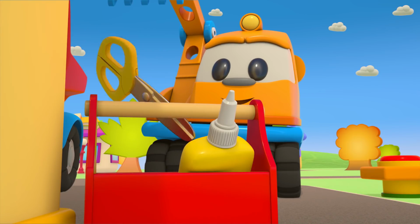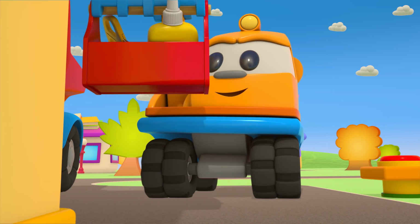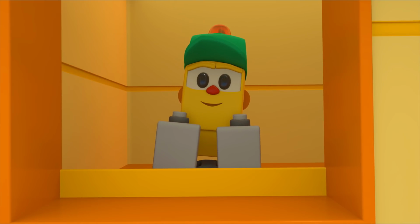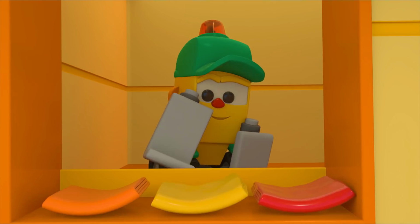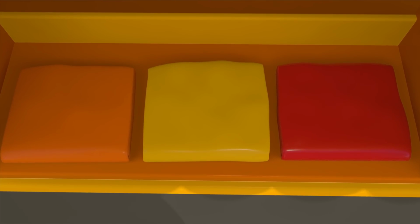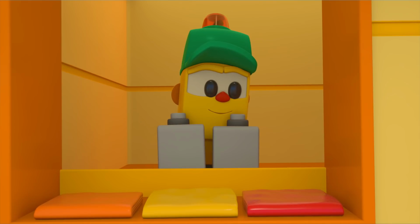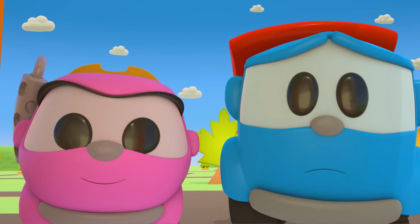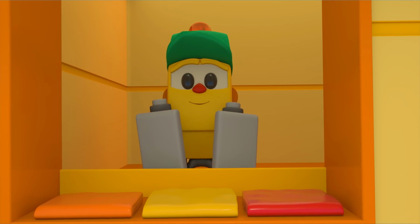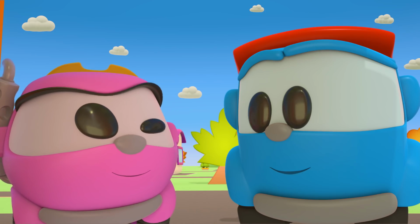Here are some scissors and glue. What have you got there, Lifty? It's some material you can cut up to make patches. Have you got purple? No, there isn't any purple. Let's have yellow! Okay. Leo, don't worry. It's going to turn out beautifully.